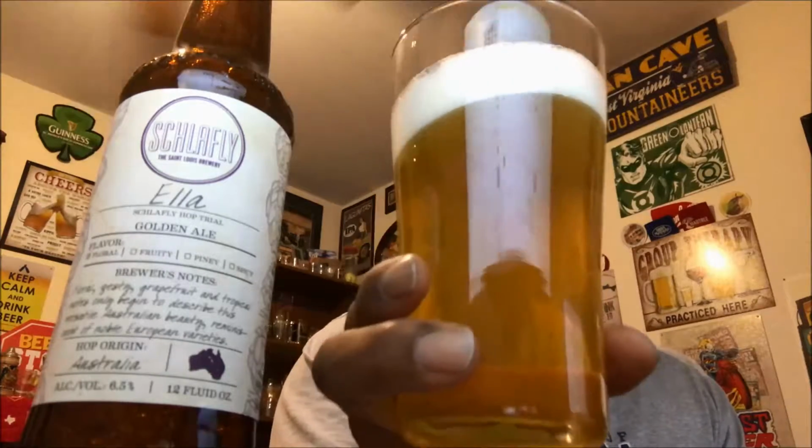Nice golden straw color. When you get a light behind it, you definitely catch a lot of the illumination taking place. See if you can pick up some of the bubble action there. Nice head on it that is pretty much white. It is dissipating though, so it is breaking down at a pretty good pace. It's not going to go down all at one point, but it is starting to break down.